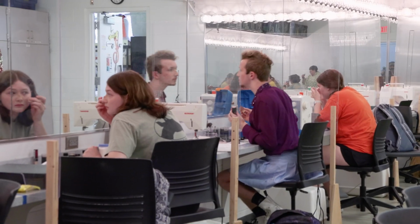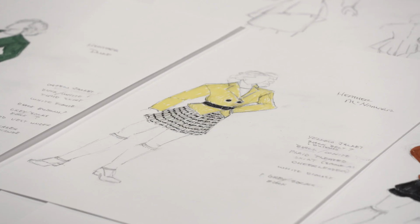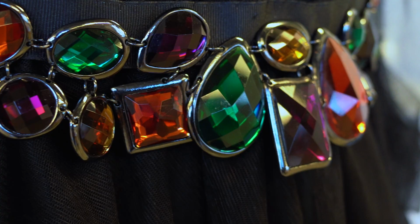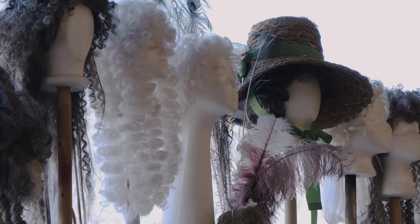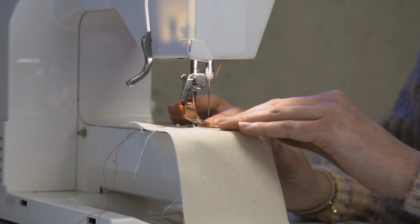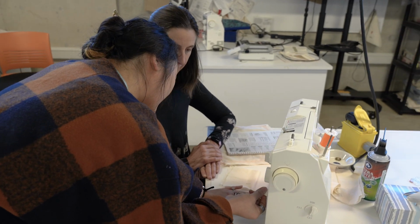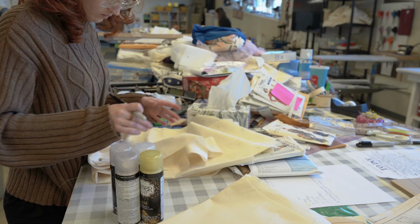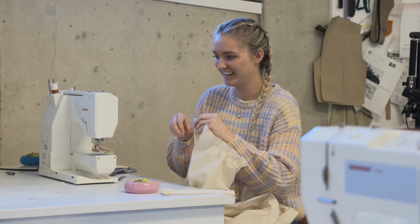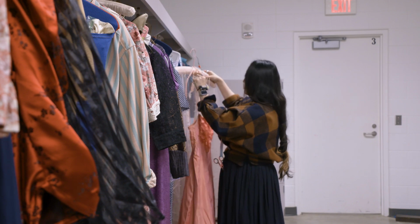In this costume shop, costumes is not just what you think of in terms of a garment. It's like it's hair, it's makeup, it's jewelry, it's shoes, it's hats, it's all of that stuff that is about the actor and what they wear. The students will build in the costume shop as much as they do in the scene shop. They get their hands on all of the stuff that we do. The students will pull garments that we have in stock and hem and do the alterations.